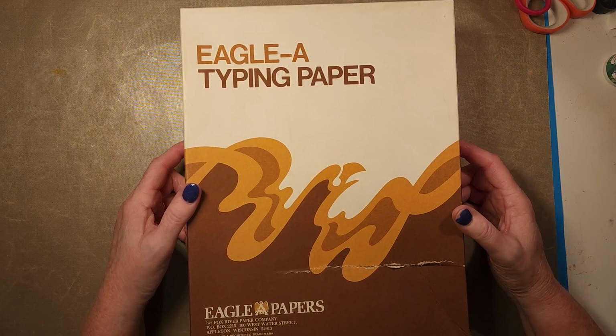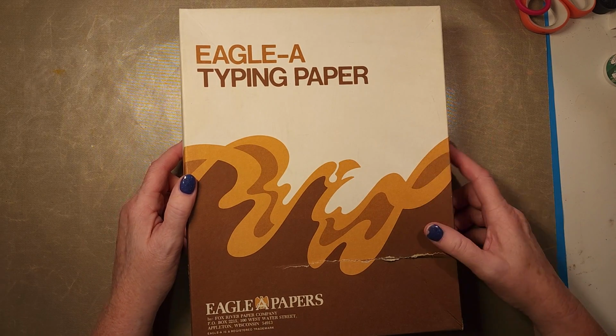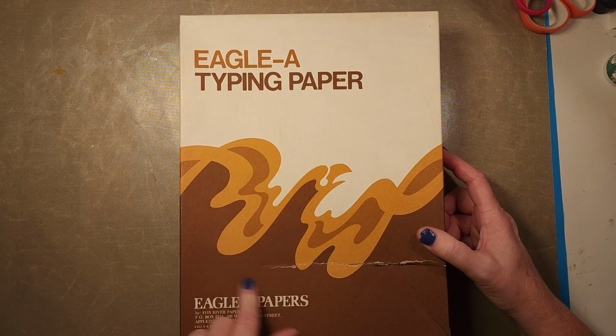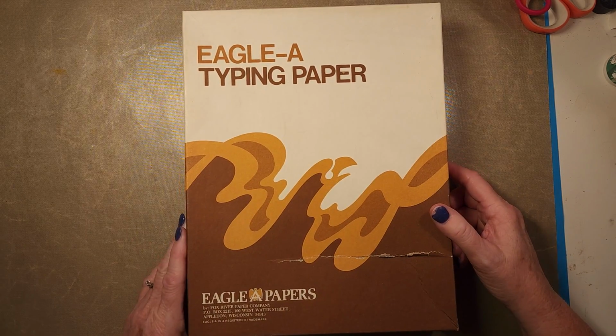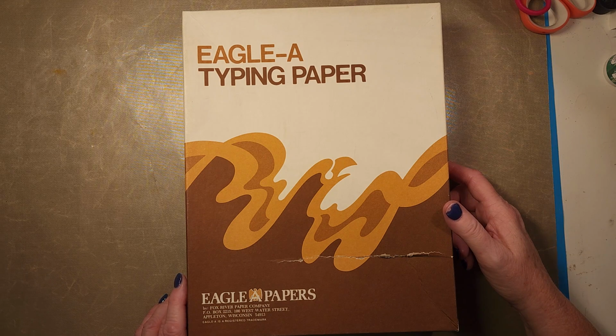So look at this. This is an old box. Sadly, it's got a pretty big slit, but just looking at this, you can kind of tell that there is some age on this, right? So this says it's 8.5 by 11, medium weight, and it says sub 16, whatever that means. 25% cotton fiber and grain long.